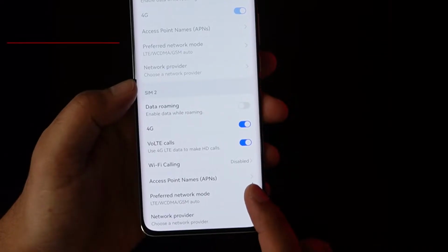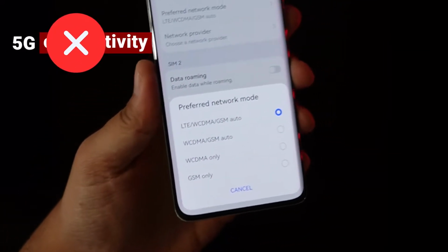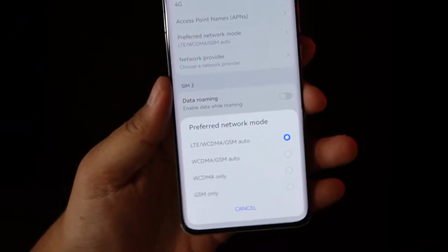The one downside is that the phone does not support 5G connectivity. So when things do go 5G soon, this might be a setback for some people.